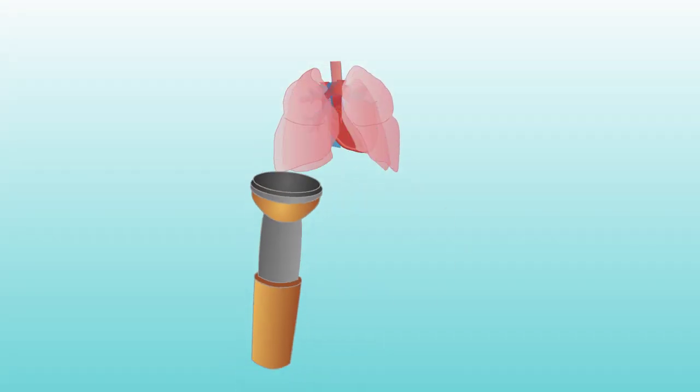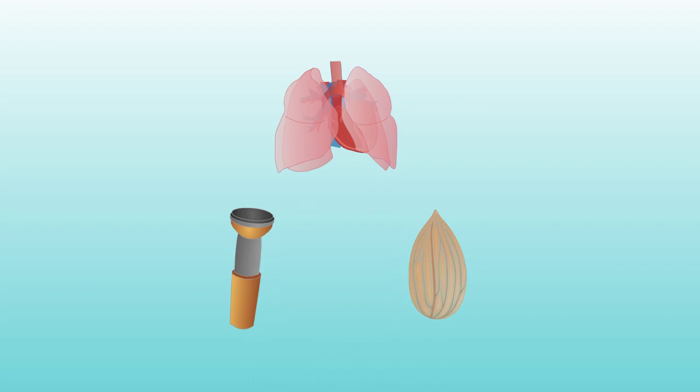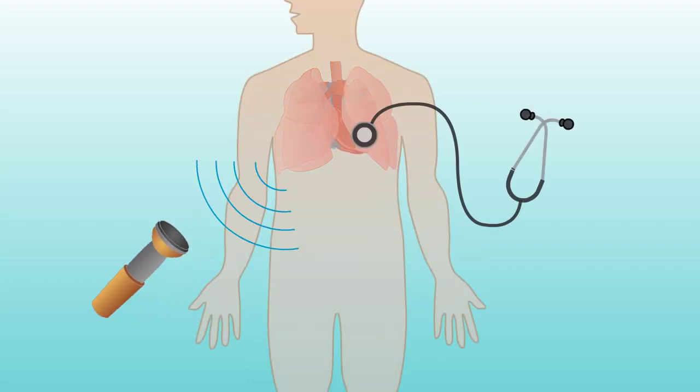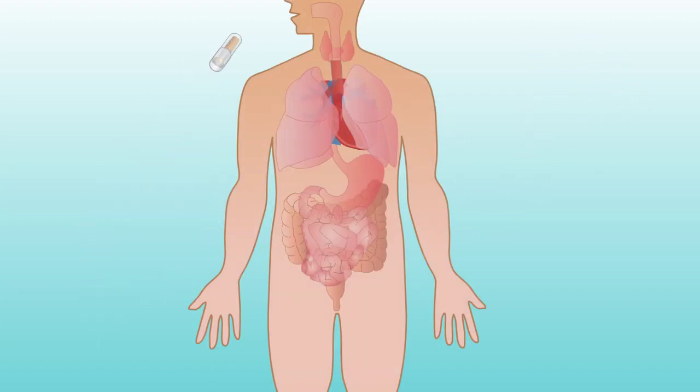Here, we describe technologies using a miniature microphone that senses essential vitals from the sounds your heart and lungs make, such as what your doctor hears with a stethoscope at your yearly exam. Ingestion of a device like this would enable rapid and continuous sensing of vital signs in the field.